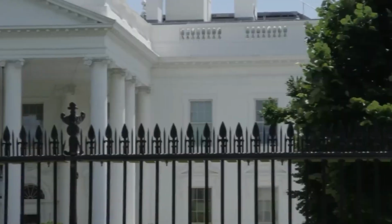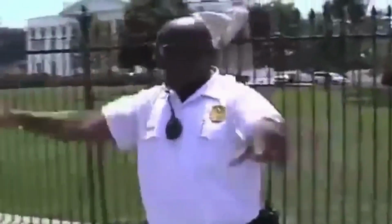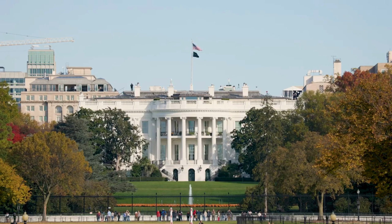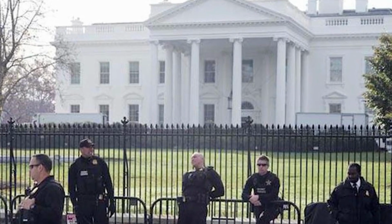And if all these security measures somehow weren't enough, the White House has one last ultimate failsafe, a total security lockdown protocol that can seal the building in seconds. The ultimate security lockdown. As a final line of defense, the White House has the ability to completely seal itself off from the outside world in the event of a major attack or security breach. This protocol, known as a full security lockdown, is designed to protect the president and staff in an emergency.